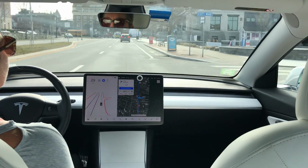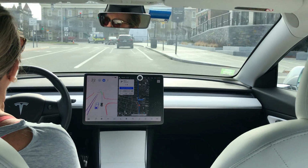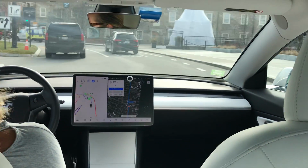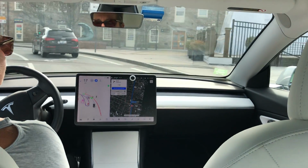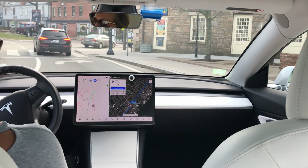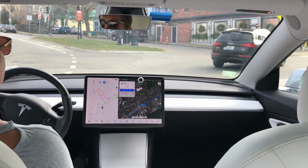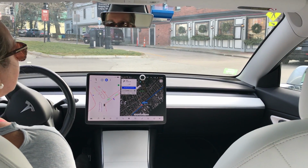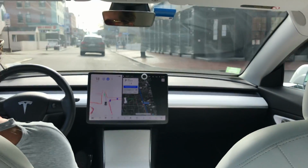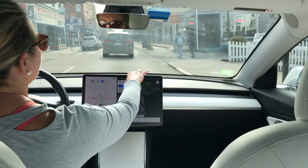One of the things that it was doing starting with build 8 was it was trying to get into the left lane right here. I think, yeah, it's doing it again. Well, it changed its mind this time at least. I think what messes it up is that it's a bike lane. It becomes a shared bike lane, and it doesn't like that. All right, I'm really having to push it here. I'm not sure why today it's not doing as well.